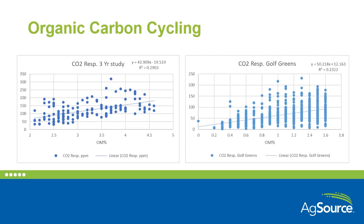Whether you measure that as organic matter or as total organic carbon from a combustion analysis, that carbon accumulation cannot take place unless there's also an increase in the respiration and that turnover of carbon in the soil. That's just a component of the carbon cycle. So we need to keep that in mind when we think about growing our carbon stocks in the soil. We also need to be growing or improving our soil health, because the two are intimately related.